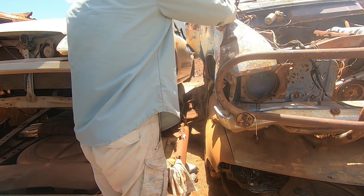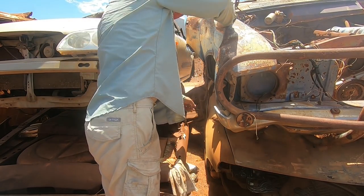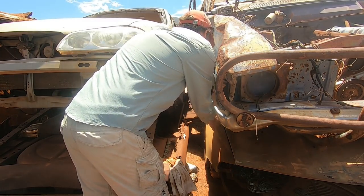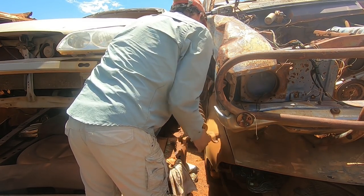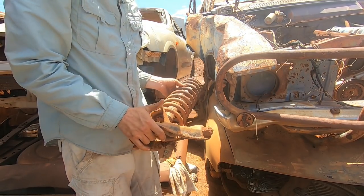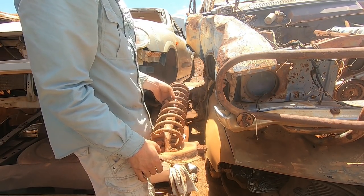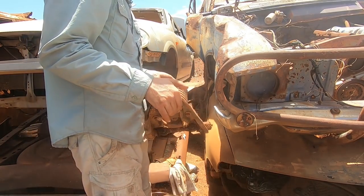Now, yeah, that was a bit anticlimactic. I was expecting it to go into the frickin' pulsar, man. Oh well. There we go. That's what we want, that assembly there. Man, that is a tall spring. Spring, shock absorber, upper control arm.